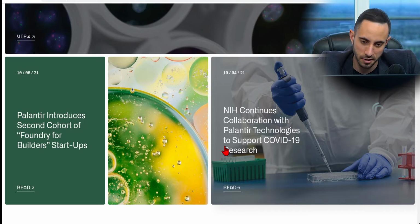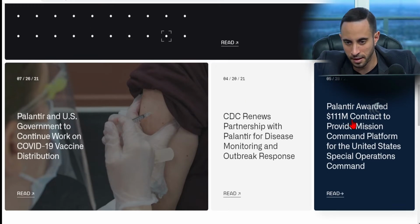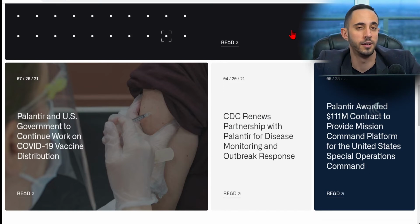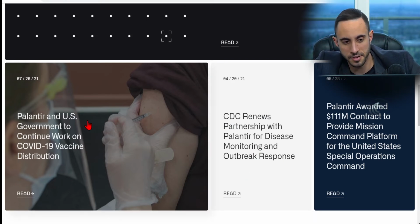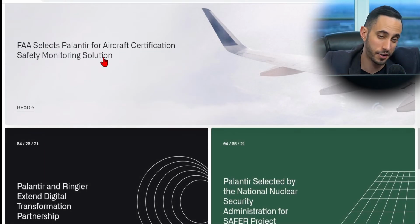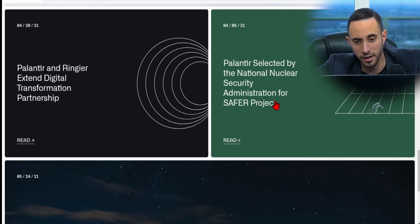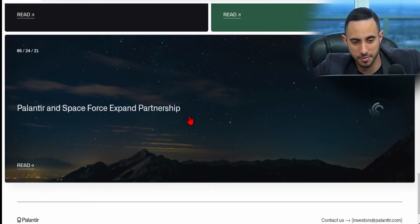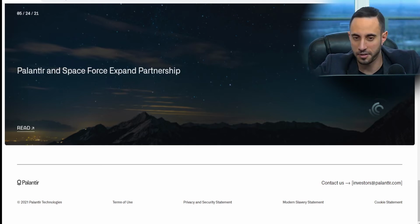NIH continues collaboration with Palantir Technologies to support COVID-19 research. Palantir and Alex Partners joined forces to help clients unlock the value of data. Palantir awarded $111 million contract to provide mission command platform for the United States Special Operations Command. CDC renews partnership with Palantir for disease monitoring and outbreak risk. Palantir and the U.S. government to continue to work on COVID-19 vaccine distribution. FAA selects Palantir for aircraft certification safety monitoring solution. Palantir is selected by the National Nuclear Security Administration for SAFER project. Palantir and Ringer extend digital transformation partnership. Palantir and Space Force expand partnership. So, they're working with some pretty high-name government agencies and also companies.